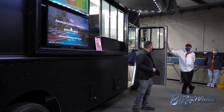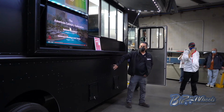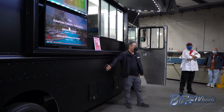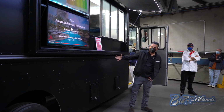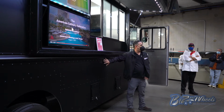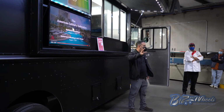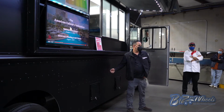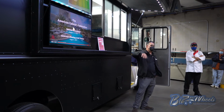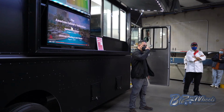You do your own graphics too, right? Yeah, so we print this wrap. Good question. We print this wrap, we wrap them. We do high resolution 3M. As you see, it looks like paint, but it's a wrap. This is a high quality wrap. We can pretty much wrap any vehicle or trailer, or sometimes we do a partial wrap as well, but this is a full wrap. And we have a graphic designer who can design whatever it is, and then put it on the truck, of course.